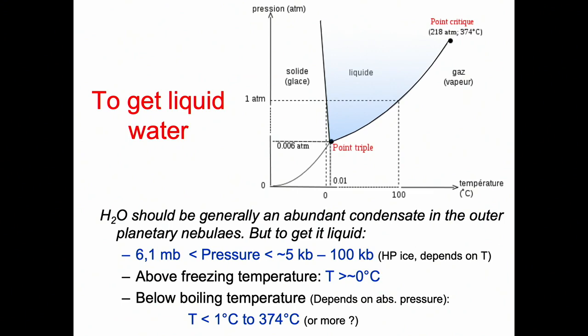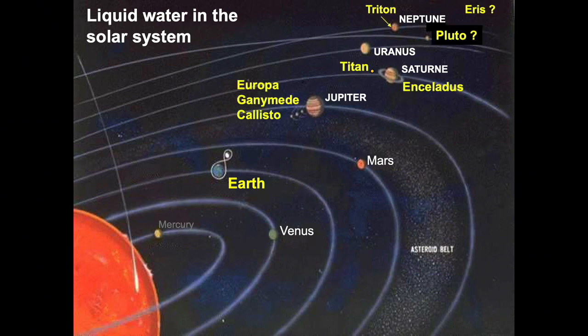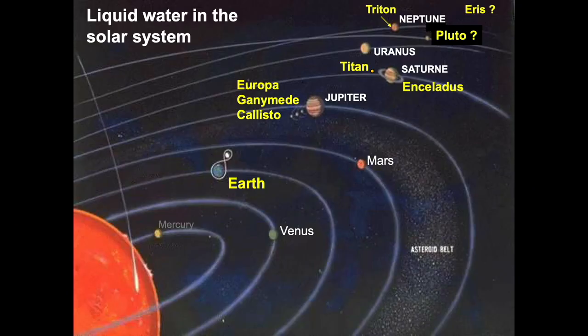So in the solar system, I'm sure you know where you find liquid water. You find liquid water on the Earth, and as mentioned this morning, and maybe yesterday, the other places where you find a lot of liquid water are not on terrestrial planets, but in the moons, mostly in the moons of the giant planets: Europa, Ganymede, Callisto, probably on Titan, Enceladus, possibly on Triton or on Neptune, possibly on Pluto, and even possibly on Eris, which is a Pluto-like planet among the trans-Neptunian objects. We believe that all these bodies may host a subsurface ocean.